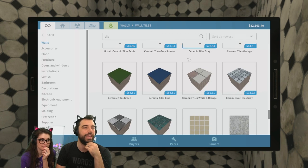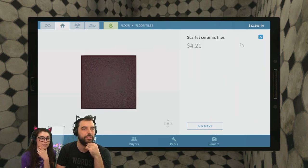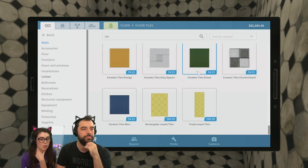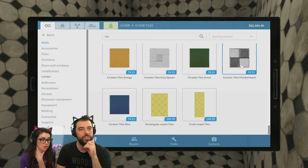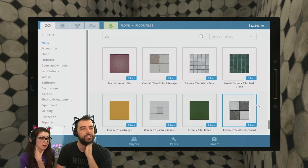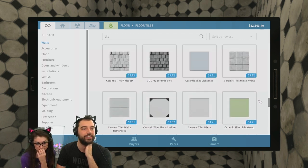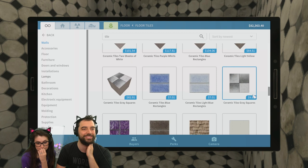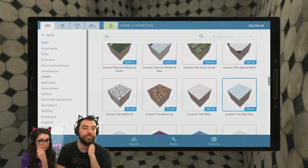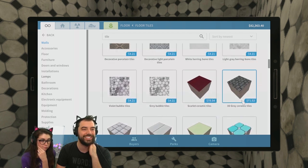I was thinking maybe these have colors to them, like if you click in on some. Well, we could do black and white painted stripes. There's checkerboard. No, if we're going Beetlejuice theme, it has to be stripes because of the suit. We could just paint it white. Black and white? Yeah, we could even do white tiles and black paint.